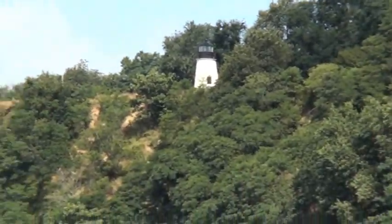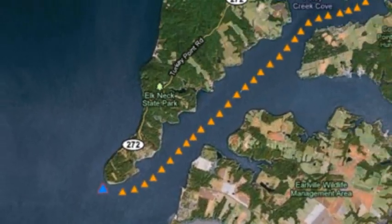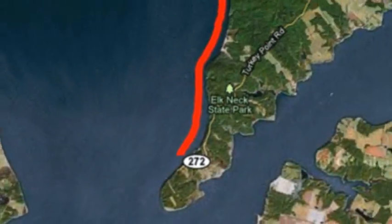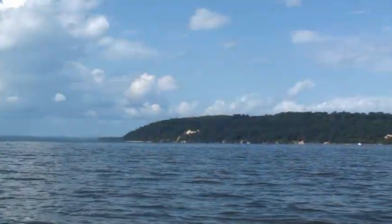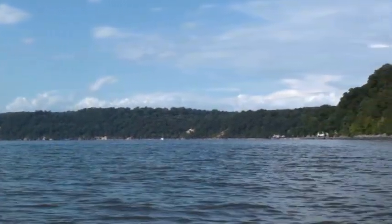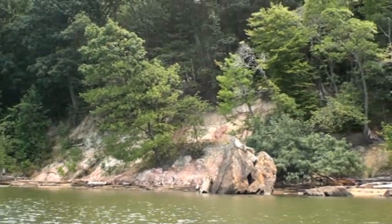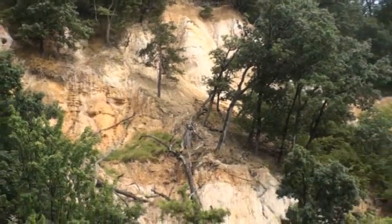Today, I get to the top of the bay. This is Turkey Point. It separates where the channel leaves the bay and heads into the Chesapeake and Delaware Canal. And I'm going to the Susquehanna Flats. I felt like I've just paddled into the mountains.